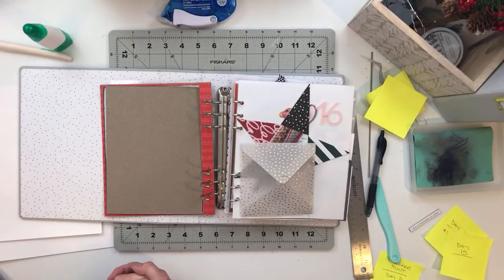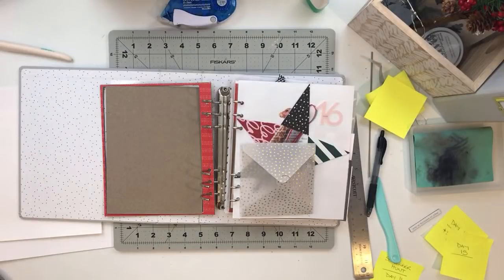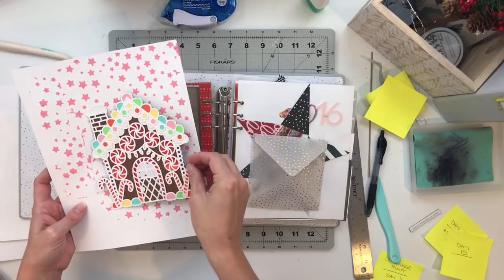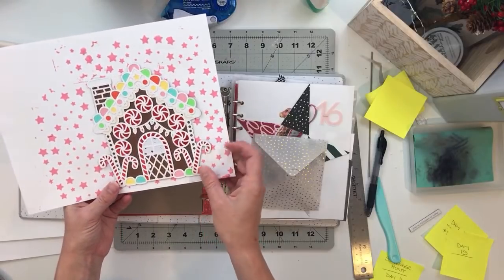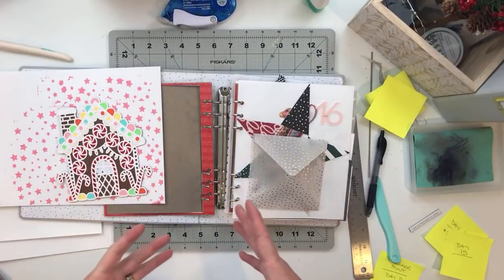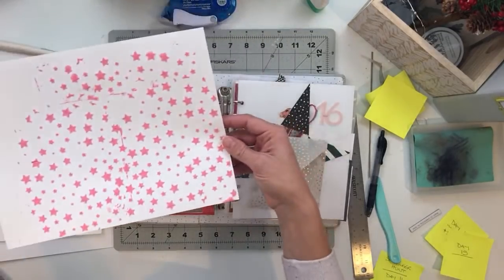All right, you guys, so I am going to call that a night, on here at least. See if this dried. So this is pretty much dried, but there's how that little pink star came out, which I think will be super cute behind my gingerbread house here. Which I might do it that way, actually, so that it covers up more of that mistake area. So that turned out really cute. Yeah, I think we did really good on getting all of these projects, at least, if not done, then started.